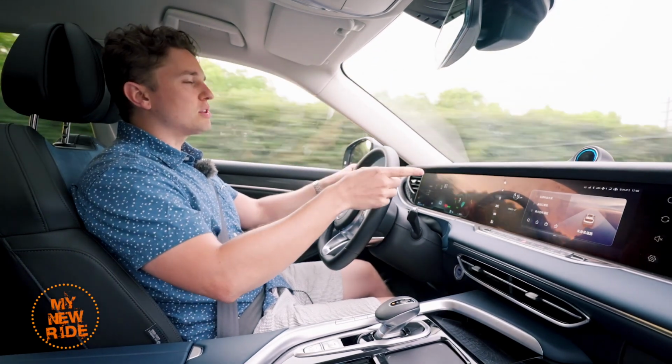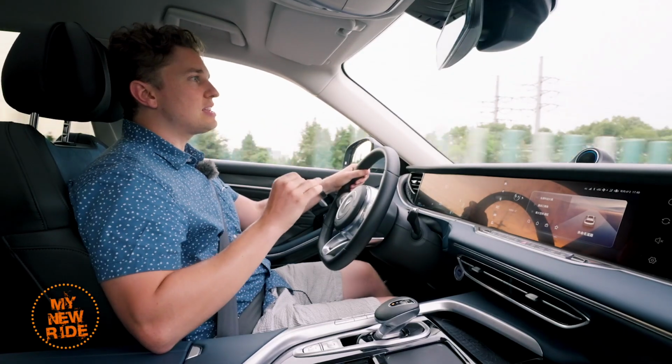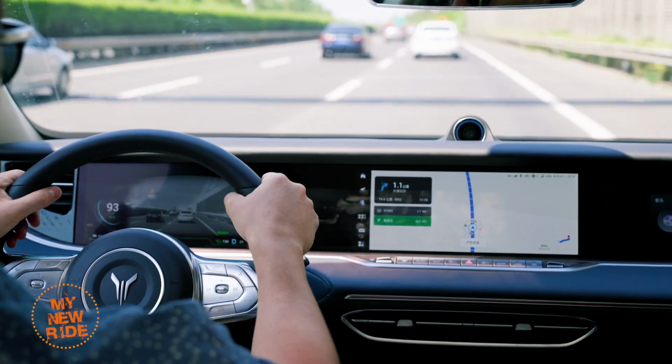The driver monitoring system, this camera mounted right here, is also very sensitive. If you do anything approaching a yawn, it's going to beep at you. This car loves to beep. I'm sure you've heard those beeps throughout the video.